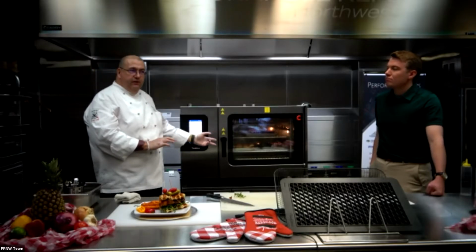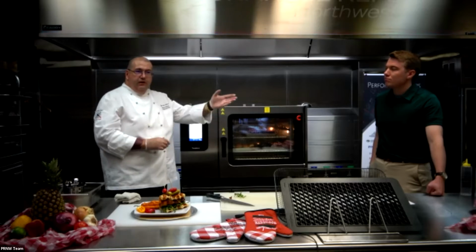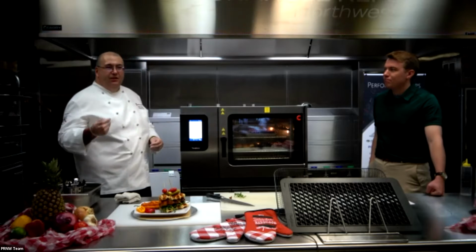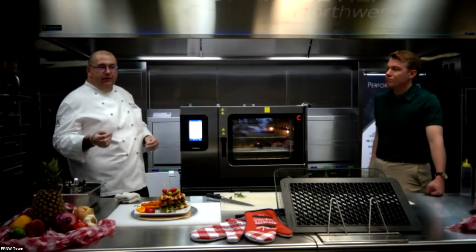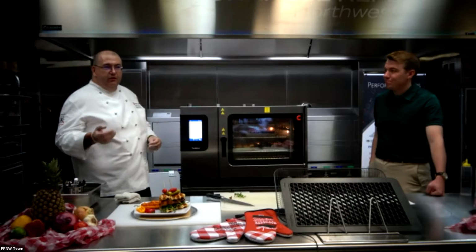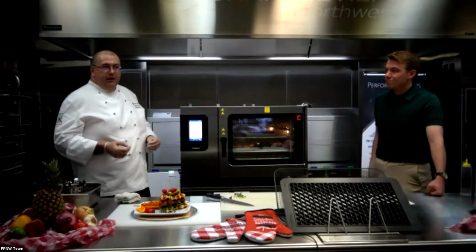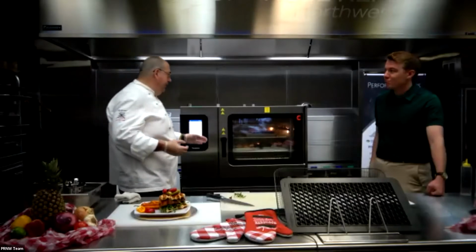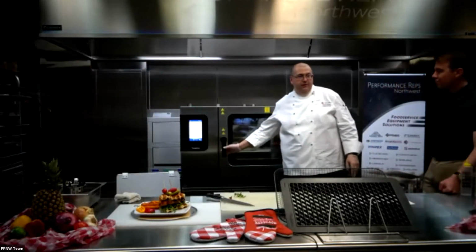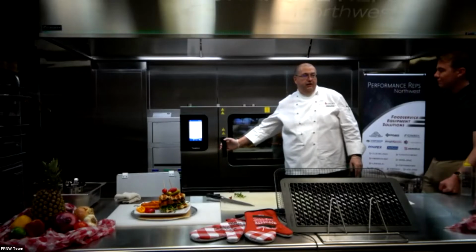You can do sous vide inside the oven as well, but if you're getting a product like Hormel has already produced, they've already taken the sous vide process out of it for you. So really, there's nothing for you to do except add your own signature sauce and present it to your guests.